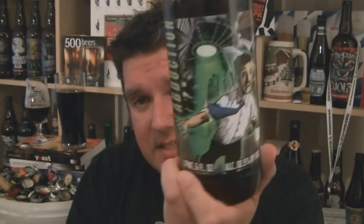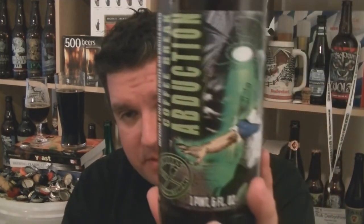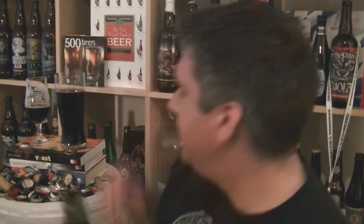So, that is a bottle of Pipeworks Brewing Company's Coffee Break Abduction Imperial Stout with coffee and vanilla added. 10.5% ABV, very nice indeed.